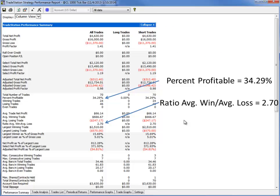Now, when you talk about tracking metrics, there's a lot of different metrics out there to track, but there's only two, in my opinion, that are just critical, and those include percentage profitable. I'm going to circle this over here, percentage profitable. The second one is the ratio of average win to average loss. Those are the two metrics you need to really watch for in your trading. If you manage both of these metrics well, you should have great results.